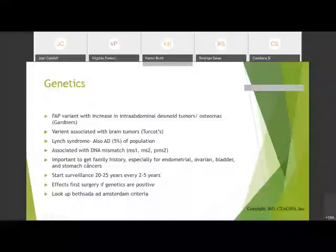The key thing is the family history you're given in the question. If there is a family history of endometrial cancer, ovarian, gastric cancers, the big one to tip you off is endometrial as a common association with Lynch syndrome. So these people start surveillance at 20 to 25 years old every 2 to 5 years. And if you have any suspicion of a patient like this, it changes your surgery, so you've got to send the genetics.